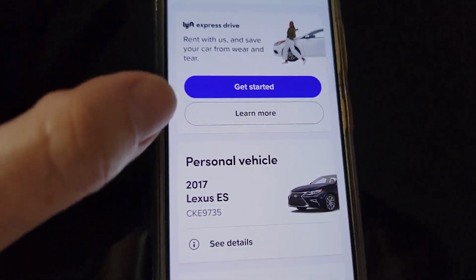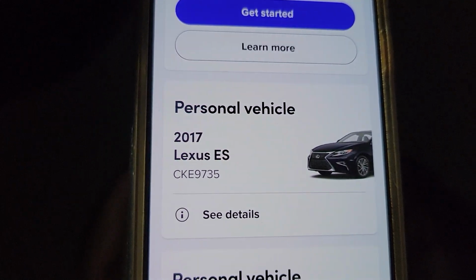I started doing rideshare with just Uber. I initially bought a 2010 Camry, and I was on Uber first for several months before I signed up to Lyft. But I quickly upgraded to my first Lexus. Let me show you the cars that I had. Well, the Camry's not on here, but there's the Lexus.